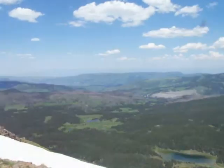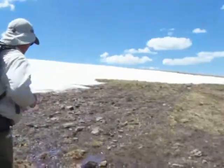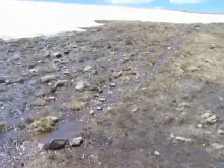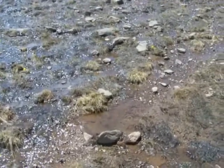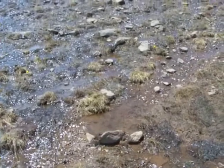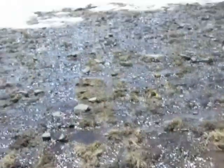And there's lakes and things that we pass by. Here's our water source. Nice big patch of snow, and it's all melted snow. It comes right out, and they created this little dam here to collect it. And you're probably thinking, is it all mud? Not at all. It's crystal clear, and it is the best cold water you could ever get your hands on anywhere. Colorado, California, you name it.